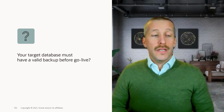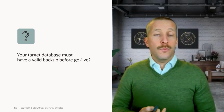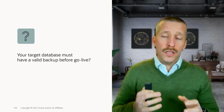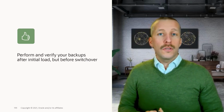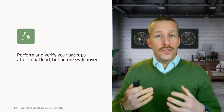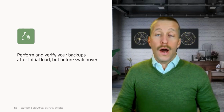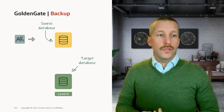Your target database must have a valid backup before go live. That is the case where you will not allow the users to use your new target database until you have a good backup. Well, again, here with GoldenGate, that is easy because as soon as you have created the initial load with Datapump or RMAN, you can create the backup and ensure that it works.